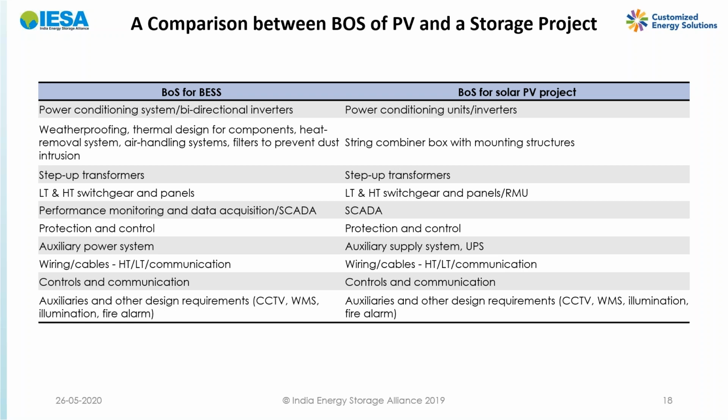Whereas if you actually do spend some time in designing the system properly, and rather than using a unidirectional inverter, if you can start using a bidirectional inverter and integrate it well with the system, then you can actually get higher savings in terms of the overall system designing.